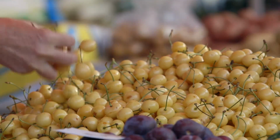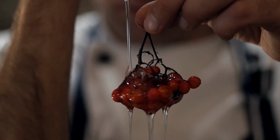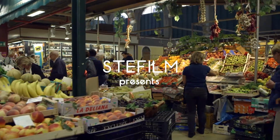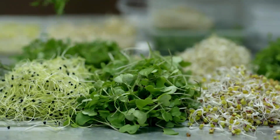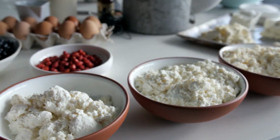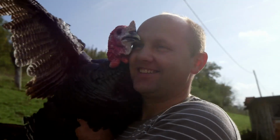We all crave good quality fresh food. We want to know where it comes from and how it's produced. Urban food markets, the bellies of our cities, sell fresh, seasonal produce brought to the market each day with no fancy packaging. What you see is what you get.